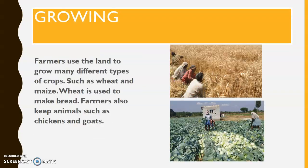Growing. Farmers use the land to grow many different types of crops, such as wheat and maize. Wheat is used to make bread, and maize is used to make maize meal. Farmers also keep animals such as chickens and goats.